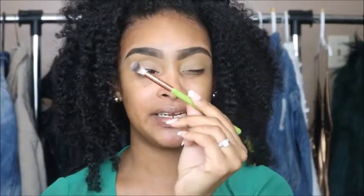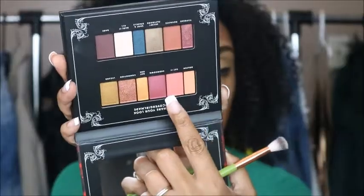So we're going to go ahead and hop on into this. The first thing I'm going to do is take a nice fluffy blending brush. This one is by Alamar Cosmetics. I use it quite often. I actually used it in my last makeup tutorial. I'm going to take this shade right here, which is called Get It, and I'm going to dip my brush into it. It's like a melon type shade.